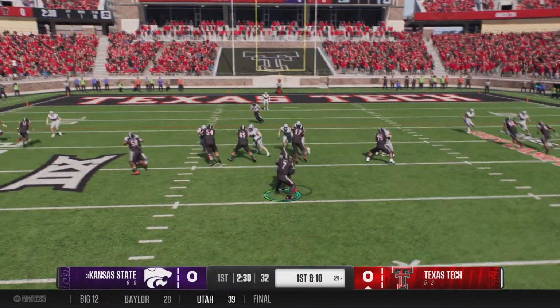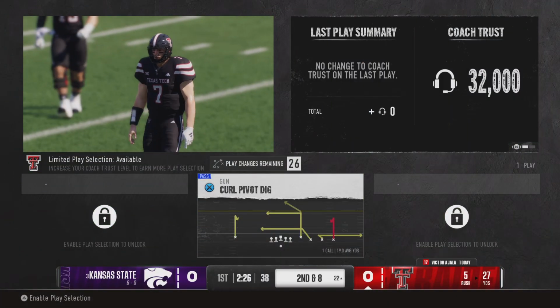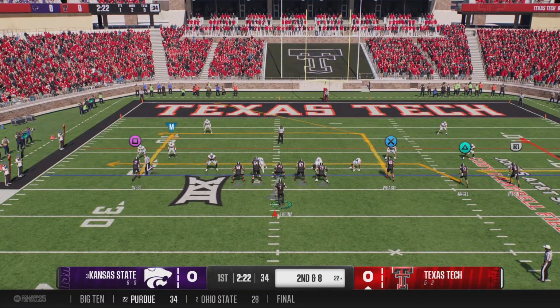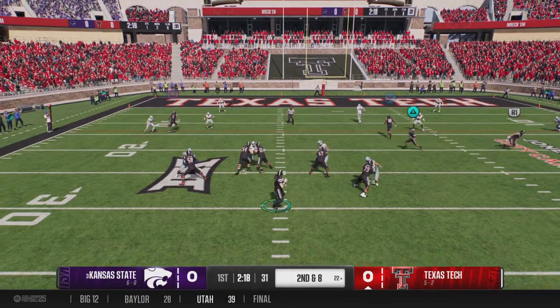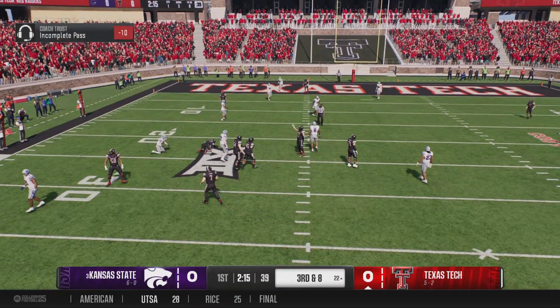Go. Sometimes you're just living right. You put the ball in jeopardy in the middle of traffic. Curl pivot dig. No, Reese, that's exactly what you're supposed to do. Throw into the middle of the field and zone when all the eyeballs are looking right at you, towards a defender. Not the best offense, but man, that was bad.